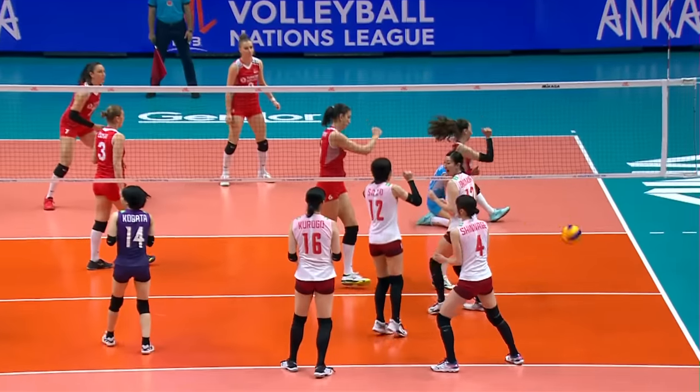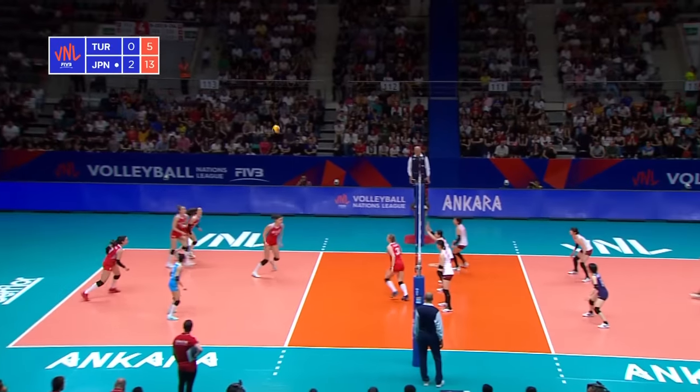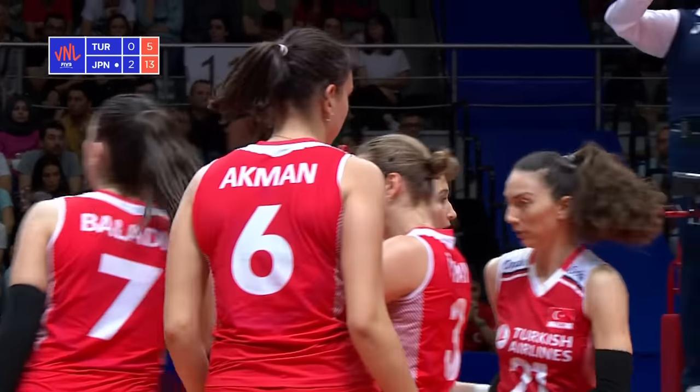Turkey have got to find a response and find it quickly, because they are running out of road with which to play if they hope to avoid a straight sets defeat. Deflected out of bounds, that'll be point in favor of Turkey.